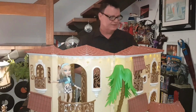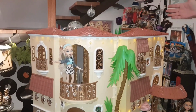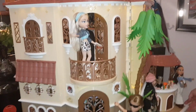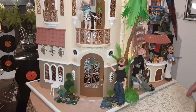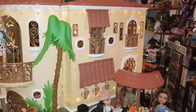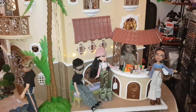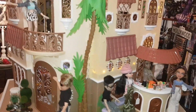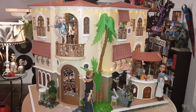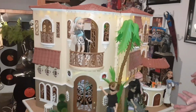This is, as I said, look at this. Another incredible piece of architectural design by MGA. It is from 2006. There were three different releases. There was the Bratz Passion for Fashion house. Then there was the Bratz World Mansion. And then there was the Bratz Movie Mansion, and they all had different colourings. But I think this is either the first or the second one. But it's one of the earlier ones anyway. But I have added more to it. But let's just have a look at the design.